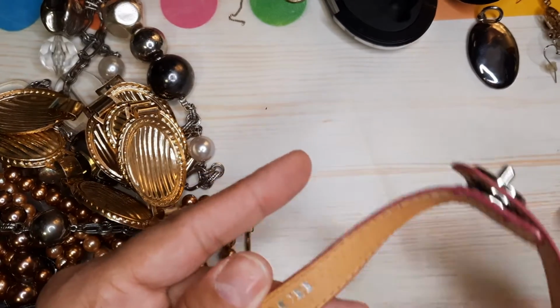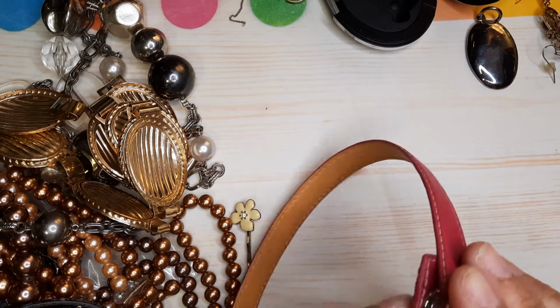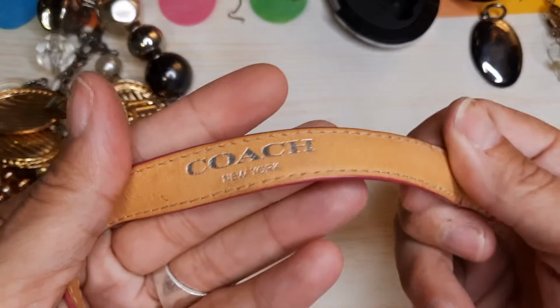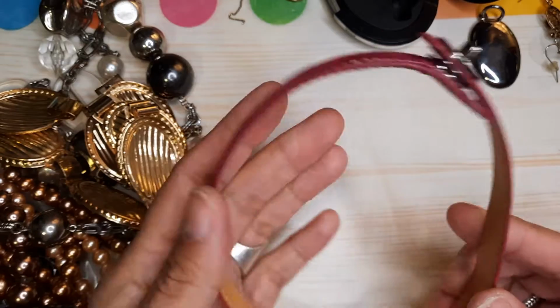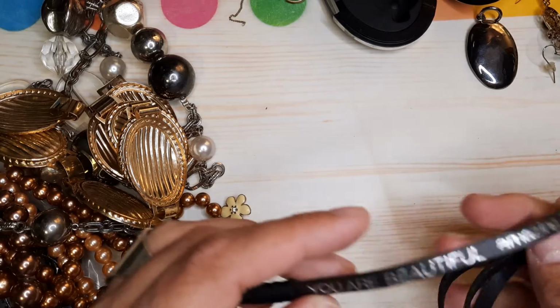This looks like, is this like a watch thing? Sorry, a purse thing, or maybe it's a collar for a dog. I don't know, but it does say Coach on it. Maybe it's a dog collar. Hot pink. Could we sell it as a dog collar? This is a genuine leather.